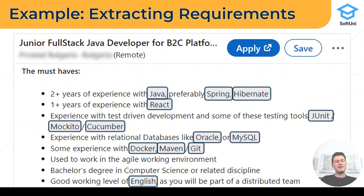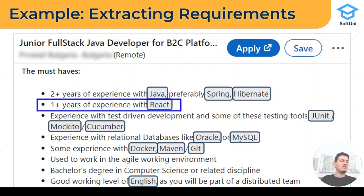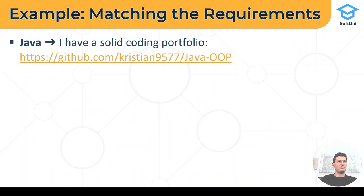So I will show you. If you take the job ad, and if it is well written like this, they say you should have 2 years of experience with Java, Spring and Hibernate. So if you have spent the last 2 years learning Java, writing sample projects and creating your portfolio, you will match this. If you don't have React, you either should spend 1 month to learn it, or you should try the other job offer. And these are some easier things. If you don't know JUnit or Mockito, for example, you should learn it. So this is how it works.